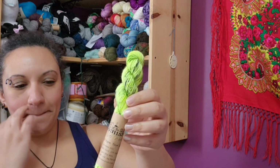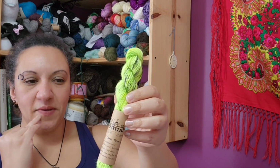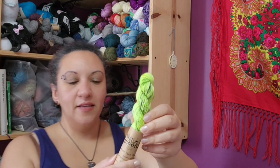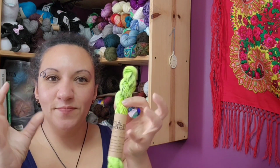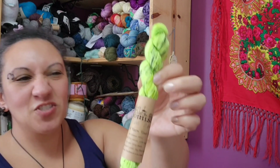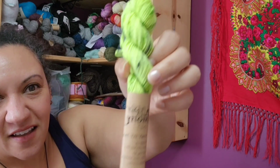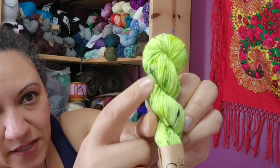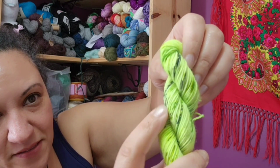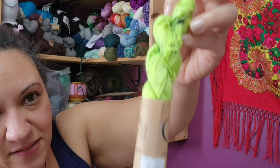What's the best way I can put it? Are you familiar with the cartoon Ninja Turtles? You know, like the toxic waste neon green, beautiful neonish green colors. That's what I got here. So it's got some speckling of this darker, scummy, in a beautiful way, speckly green with this neon. It's gorgeous.